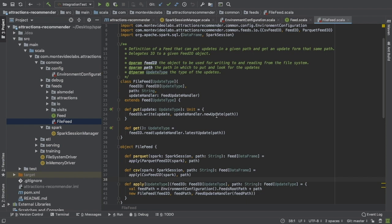Ideally, our implementations of the feeds should support keeping a history of all the updates that were added to it, even if we will always be reading the latest update. And this, of course, will improve the auditability of our system. In the case of the file feed, we achieved that by writing the update in a folder inside the feed root, which is named after the current timestamp at the moment of writing.